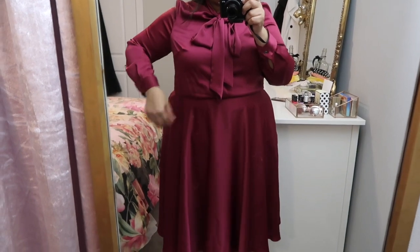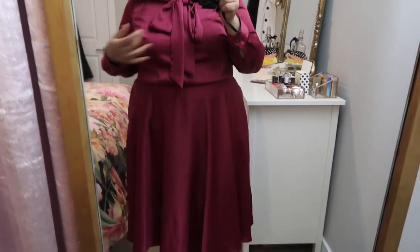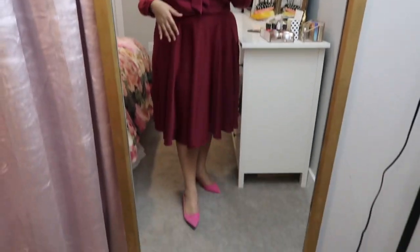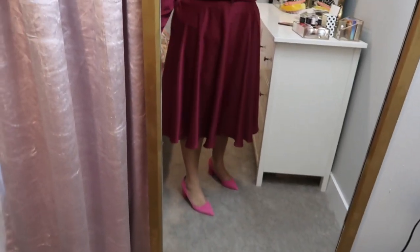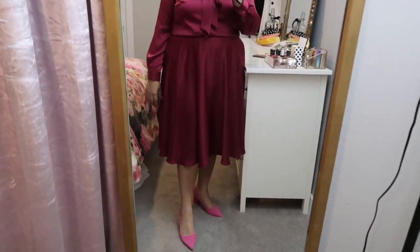I'm into this, definitely. I would even rent it again to wear to something aside from work or to keep in my workwear rotation. And I just really love it with these pink shoes. I thought I would wear it with a toffee colored or black, but I love it with these shoes.